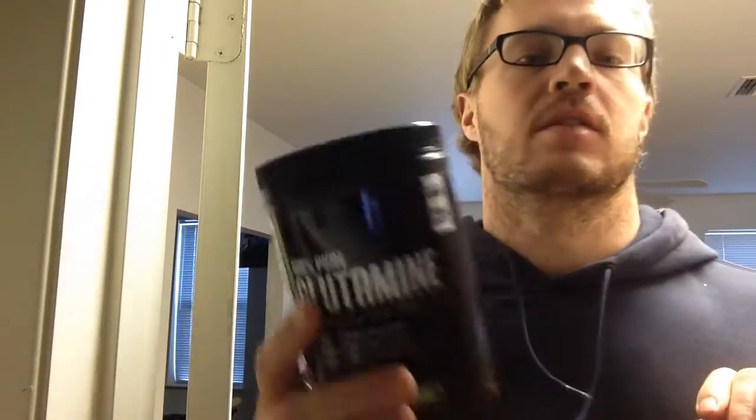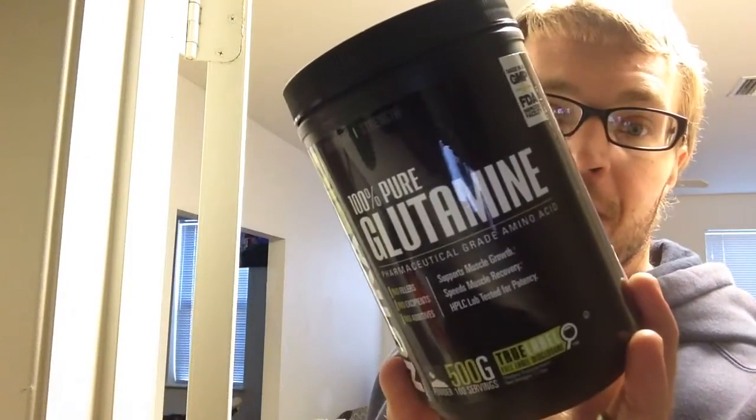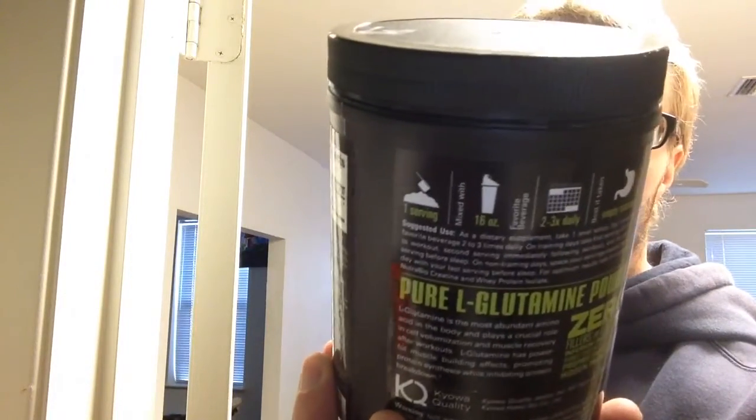So we're going to start with the glutamine. Now, a lot of people think that supplementing with glutamine is not necessary. It's the most abundant amino acid in your body, and a lot of people think it's not necessary to take extra glutamine. They just don't think it's necessary. Now, what does glutamine do for you? It can support muscle growth, speeds muscle recovery, and it's HPLC lab tested for potency.